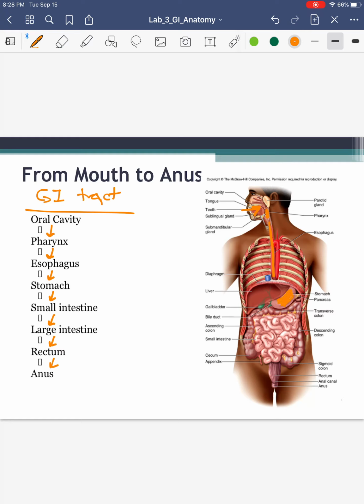Here's the stomach. Now let me ask you a question. Usually this is a fun question to ask in person, not as much fun when we're not in person, but how long do you think it takes food to get from your mouth to the stomach? Dramatic pause. Guess what? Only about 5 seconds. After we swallow, it's a quick trip down to the stomach. That won't be on any lab tests, just FYI.